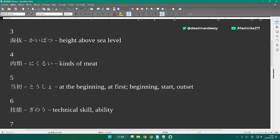Number four is niku rui. Niku on the left side is meat, and rui on the right side is kind of, or sort of, or type of. So niku rui is types of meat or kinds of meat. Niku rui is types or kinds of meat.